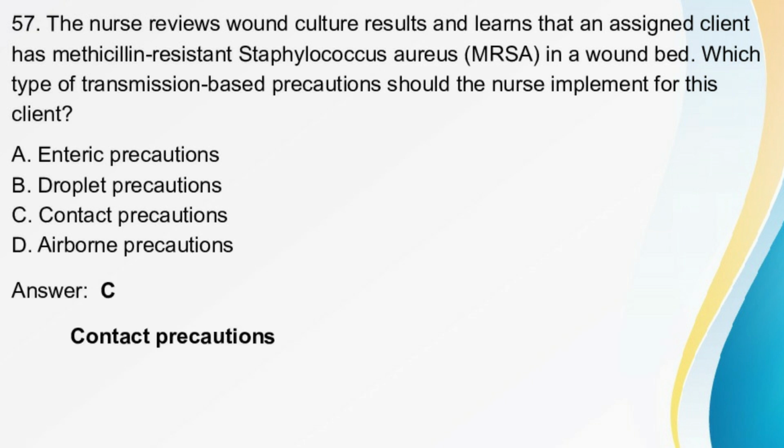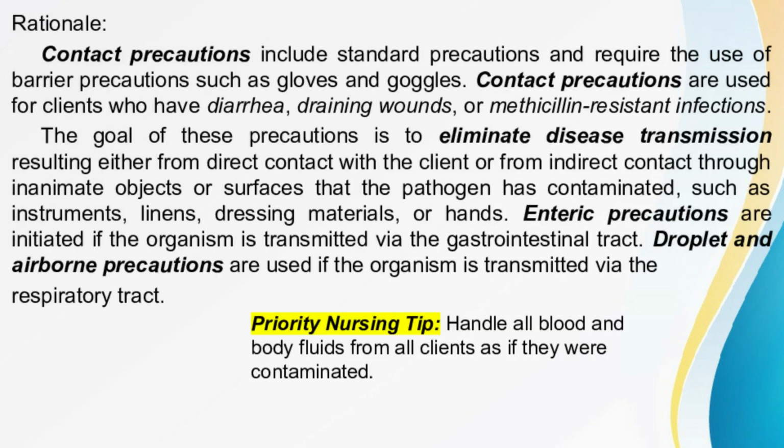Answer, letter C, contact precautions. Contact precautions include standard precautions and require the use of barrier precautions such as gloves and goggles. Contact precautions are used for clients who have diarrhea, draining wounds, or methicillin-resistant infections. The goal of these precautions is to eliminate disease transmission resulting either from direct contact with the client or from indirect contact through inanimate objects or surfaces that the pathogen has contaminated, such as instruments, linens, dressing materials, or hands.